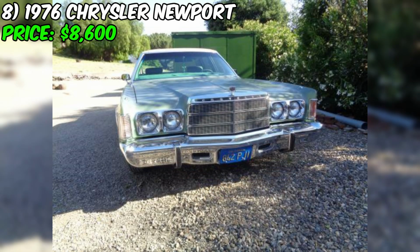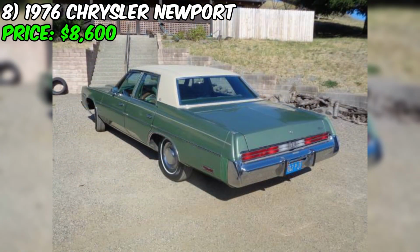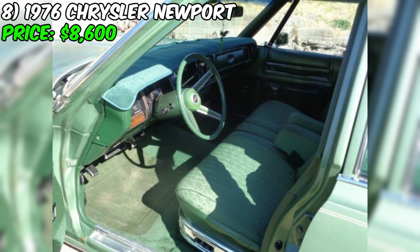Under the hood, you'll find a beefy 8-cylinder engine that's ready to eat up the miles. These Chrysler big block engines are known for their smooth power delivery and easy maintenance, so you can enjoy all the benefits of classic car ownership without the headaches. And with rear-wheel drive and an automatic transmission, this Newport is a breeze to drive and maneuver.